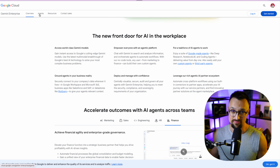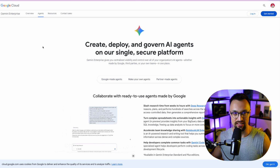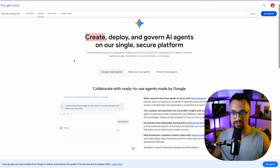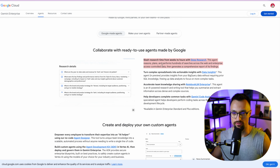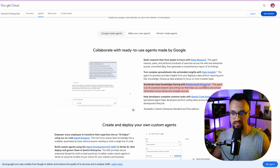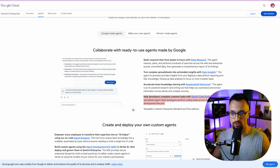And again, the second part is agents. They brought some agents into Google Enterprise Services, Google Cloud, where you can create, deploy, and govern AI agents on a single secure platform. You can use Google-made agents, for example, for research, to turn complex spreadsheets into actionable insights, to accelerate team knowledge sharing with NotebookLM Enterprise, and to help developers complete common tasks with Gemini Code Assist.